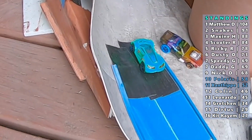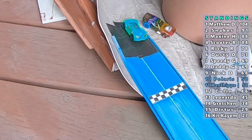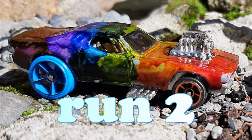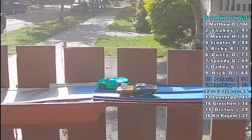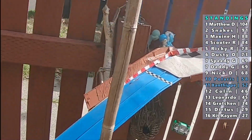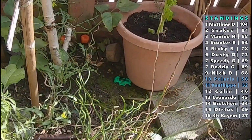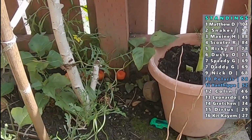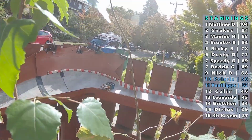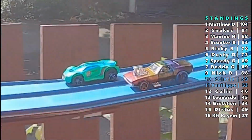Alright, beautiful job. So we're going to go back up in the start gate, and this time we're going to see Polaris on the outside. We're going to see Xanthe on the inside. See if Polaris can't do anything about it. Oh, there we go. Taking the lead. Oh! And then goes completely off track before hitting the downhill section after checkpoint 2. So only 1 point, so that means Xanthe's going to win this heat.